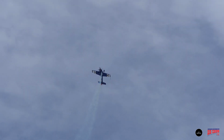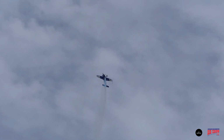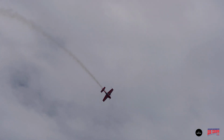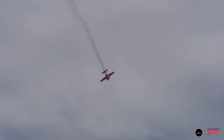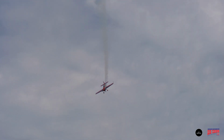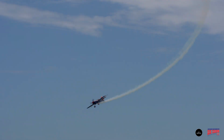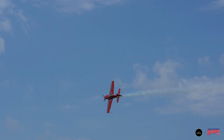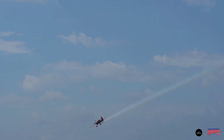Now what you have here is a bit of disorientation. There's a tremendous amount of concentration in the cockpit to keep the airplane on stage. And that isn't done accidentally through random maneuvers. It is a routine laid out on a desk or a kitchen table to see if they are left or right.